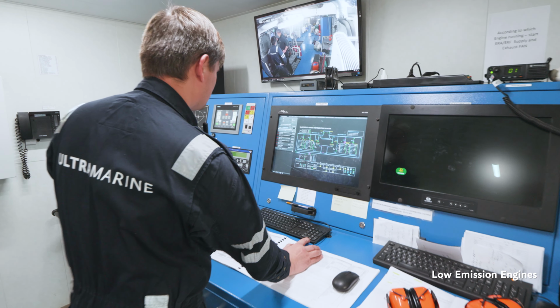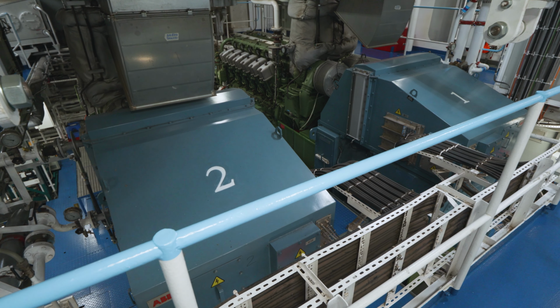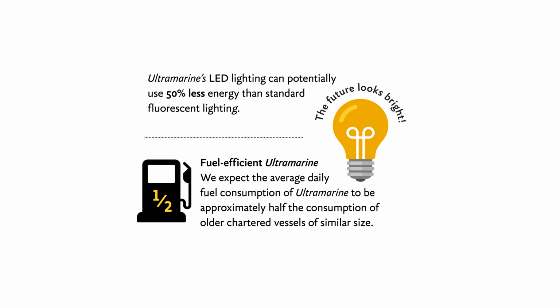The power generated on Ultramarine is done by 4 engines of 2 different sizes, which can be used in any combination so that we can match the energy requirements with the energy that's produced, which is the most efficient way of producing power.